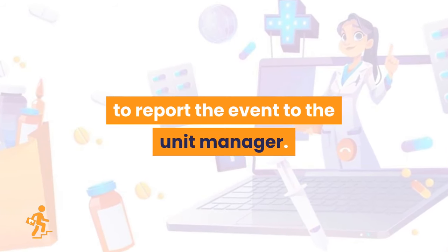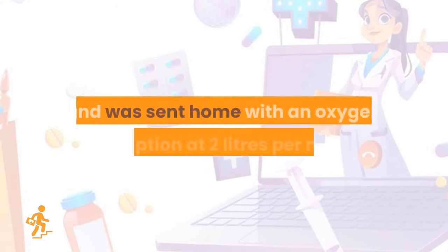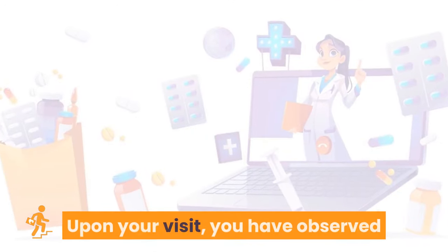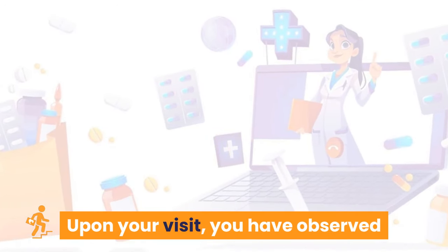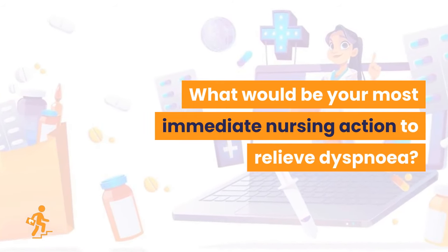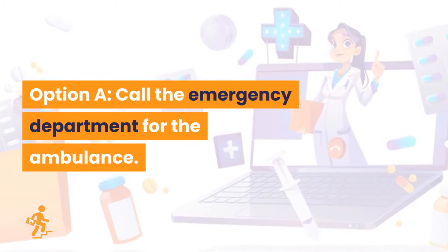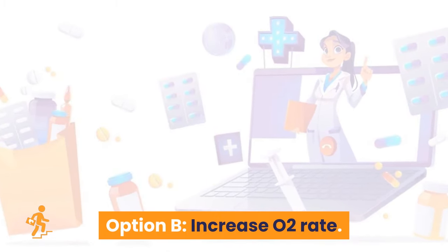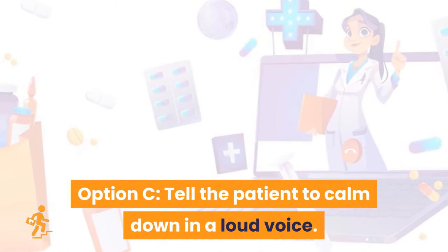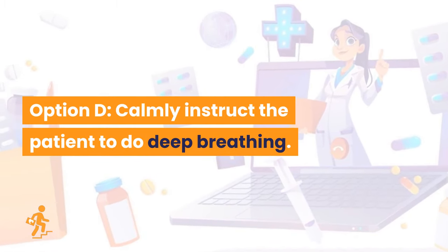Question 19. You have discharged a patient who is diagnosed with COPD and was sent home with an oxygen prescription at 2 liters per minute. Upon your visit, you have observed that he is dyspneic, anxious, and panicking. What would be your most immediate nursing action to relieve dyspnea? Option A, call the emergency department for the ambulance. Option B, increase O2 rate. Option C, tell the patient to calm down in a loud voice. Option D, calmly instruct the patient to do deep breathing.